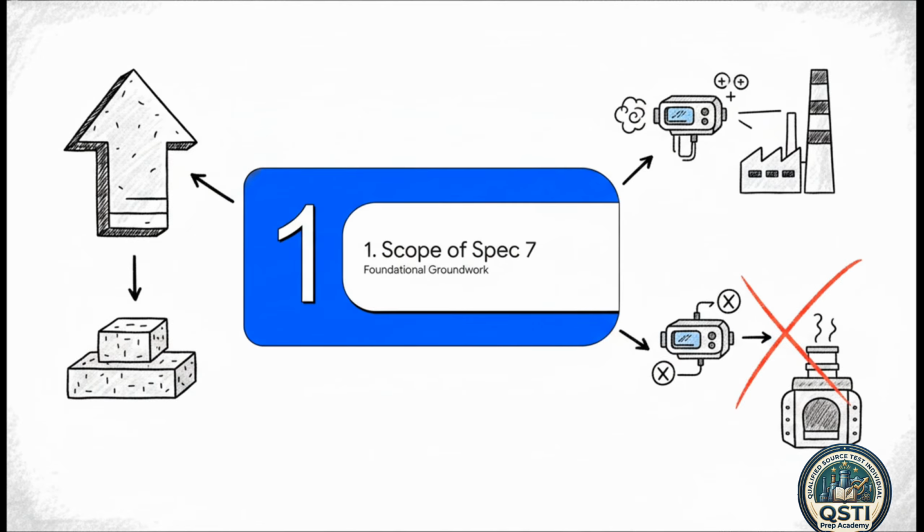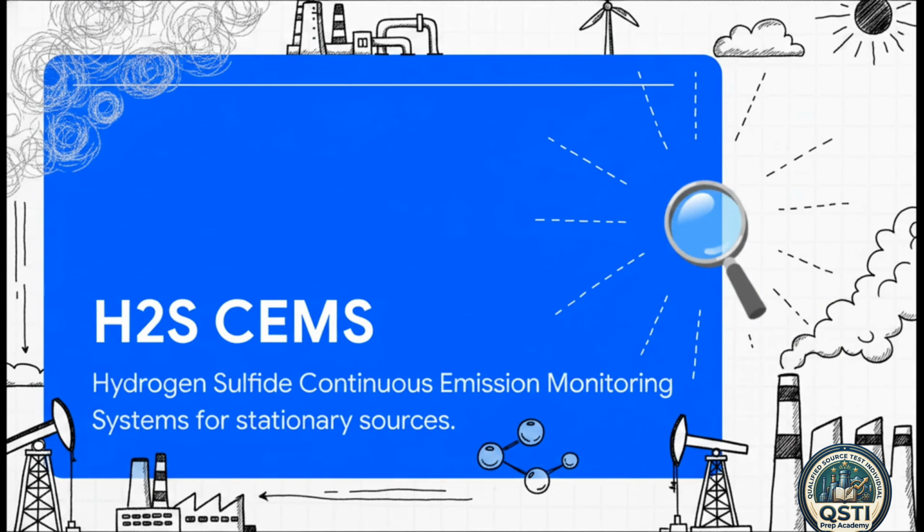Section 1. Scope of Performance Spec 7. Let's lay some foundational groundwork. All right, first things first, let's make sure we're totally on the same page about the equipment we're dealing with today. This entire specification revolves around something called H2S CEMS. That stands for Hydrogen Sulfide Continuous Emission Monitoring Systems. Basically, these are highly specialized automated systems that get installed at stationary sources. Think places like oil refineries or fuel gas combustion devices. Their job is to constantly monitor the exact amount of hydrogen sulfide gas that's being released into the atmosphere.